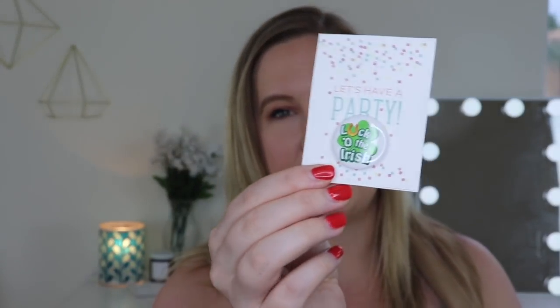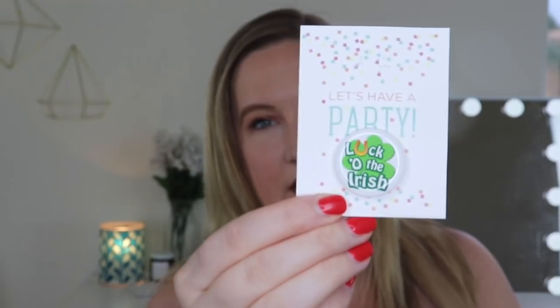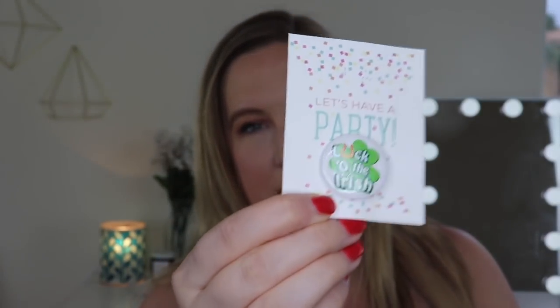I think this is really cute. I know a lot of people wear pins and stuff at their jobs, so this would be a cute little thing to wear or gift also. And then there's just a little coin here that says Shamrock on it. This would be cute to throw into the little gift too. It says 4-leaf clover for good luck.